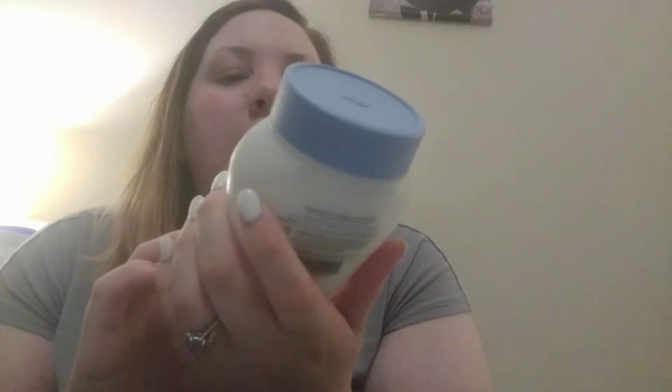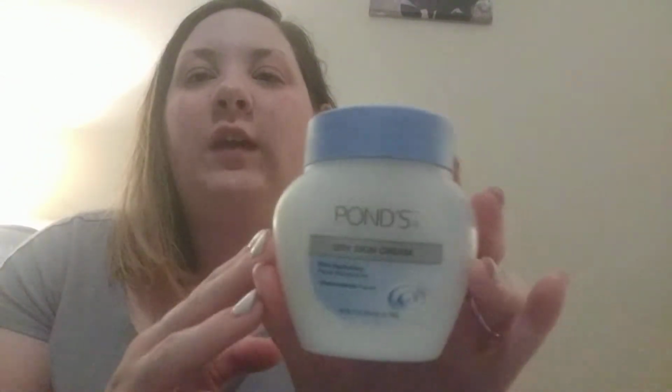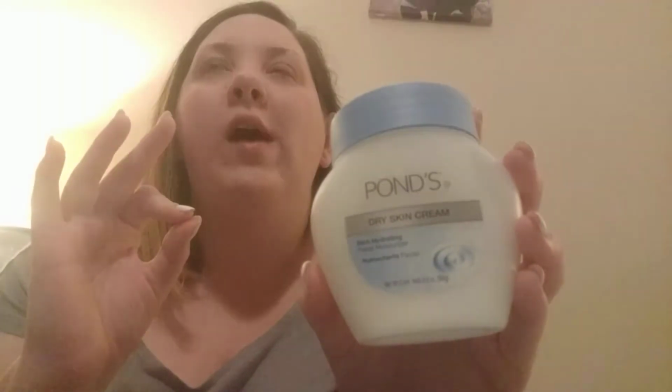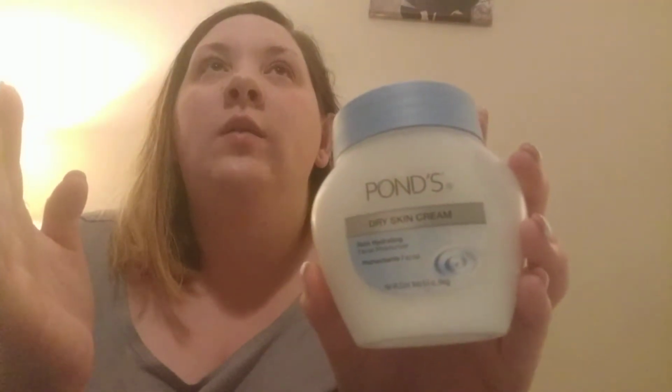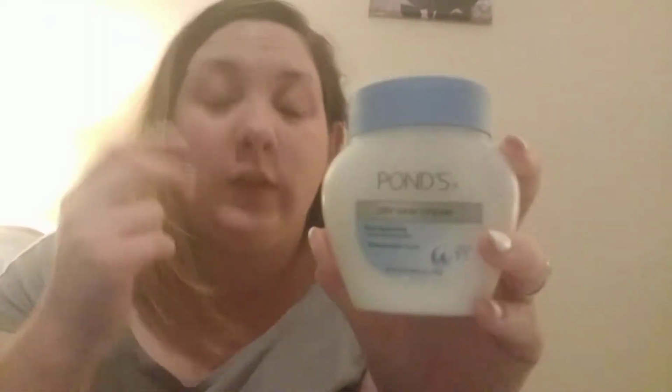My very next thing that I love, absolutely, and I have multiple different types, but this is our dry skin cream. This is a rich hydrating facial moisturizer. So I am a huge advocate for moisturizer in general. I don't care if you're even just 18, younger than that, however old you are, I think it's very, very important to start at a very young age to use moisturizer.